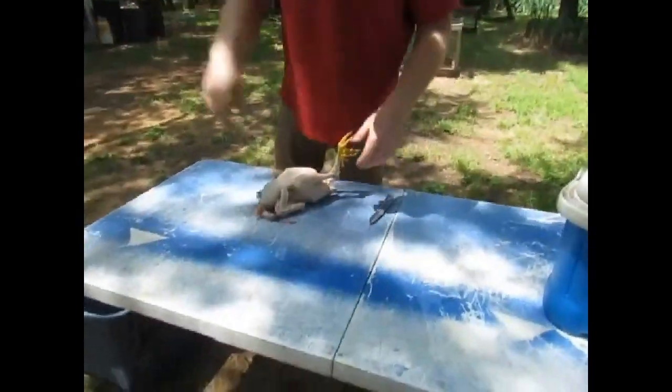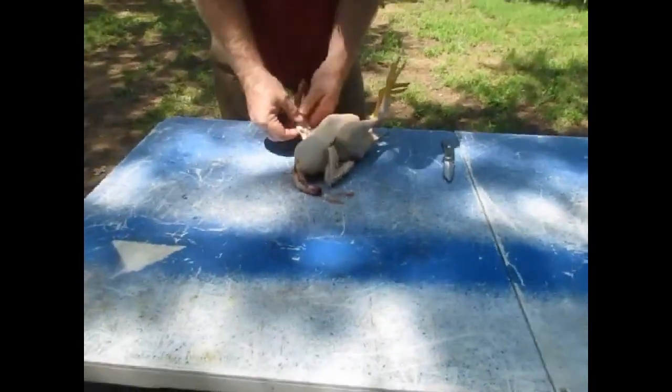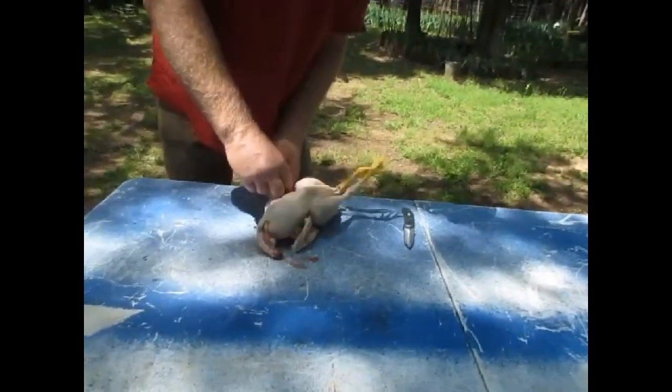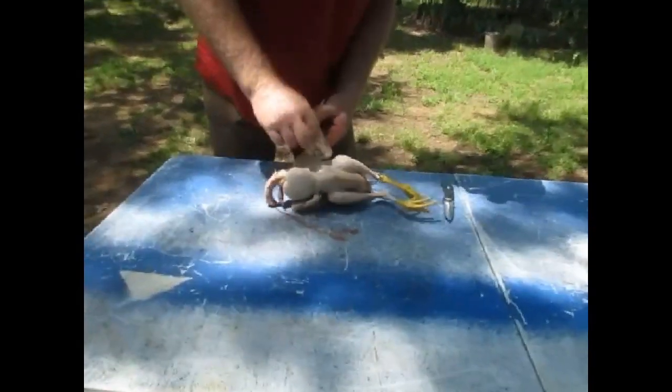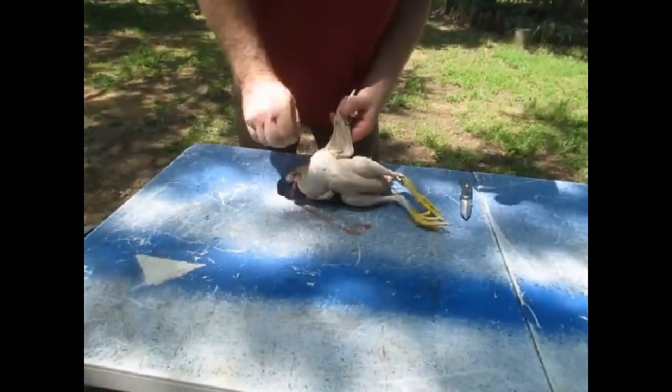Okay, now that we've got the plucking done, it didn't do a perfect job, but it's a lot better than what I'd want to have to do by hand. So I'm going to finish up pulling all these little pin feathers out of the wings, and then we'll start cutting it up.